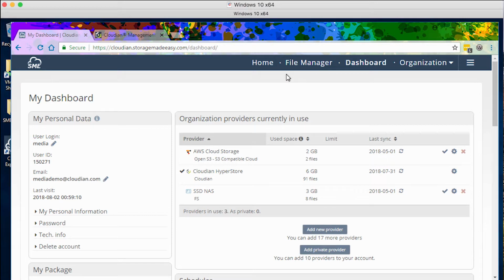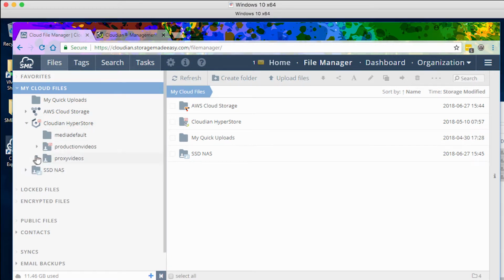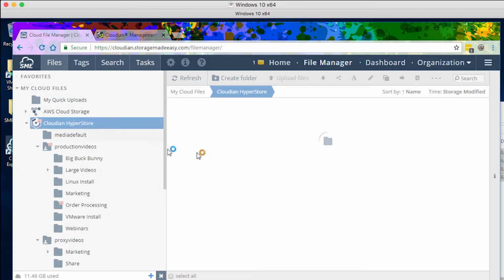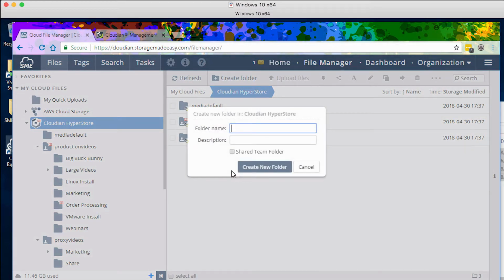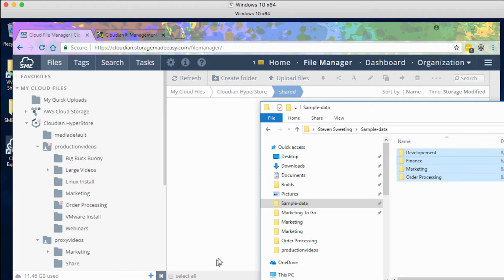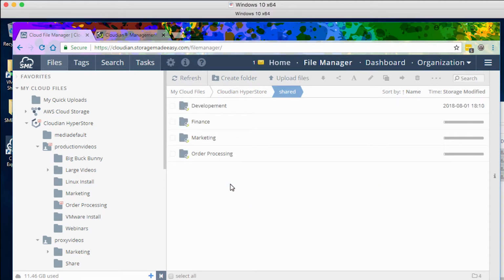Let's look first at the web-based Cloud File Manager. The File Manager provides a human-friendly, perhaps familiar view into Cloudian HyperStore. We're able to see the objects as files and folders. If we were to create a folder, and let's do that at the top level, we're actually creating a bucket on the object side, on the HyperStore side. We can also pull some data in here. We're now uploading the data, running it through a virus check, and storing it on Cloudian object storage. The file fabric is asynchronously uploading this information.